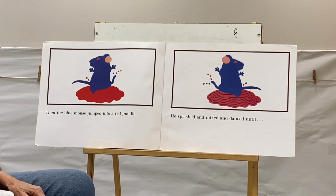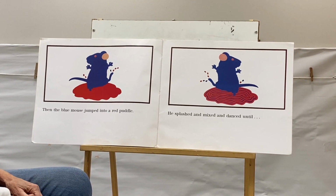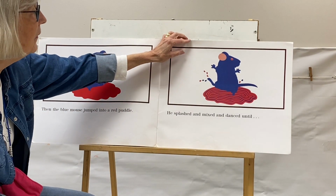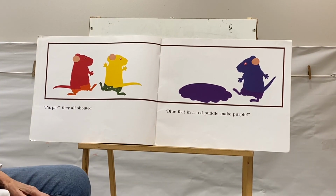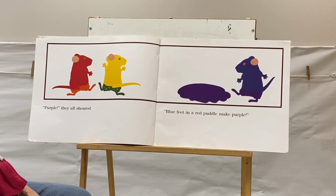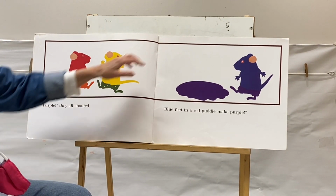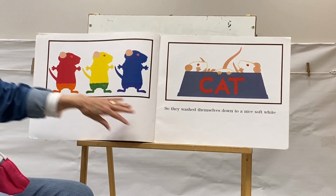Well, then the blue mouse jumped into a red puddle. He splashed and he mixed and he danced until... Purple, they all shouted. Blue feet in a red puddle make purple. I wonder what's going to happen now.